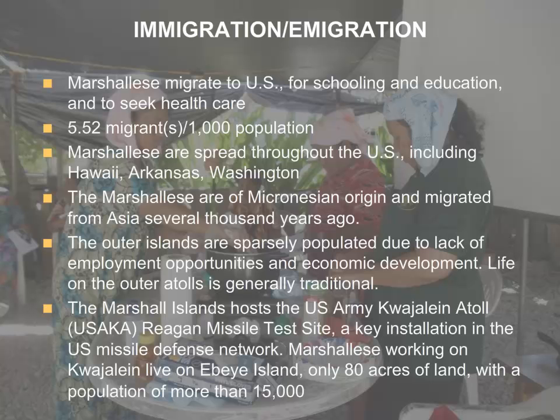It is estimated that over 20,000 Marshallese live in the U.S. The majority of immigrant Marshallese can be found in Hawaii, Arkansas, and Washington state. Over 4,000 Marshallese live in Arkansas, where many work in meat processing plants.